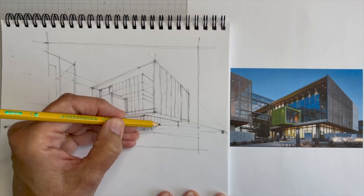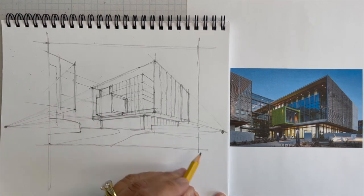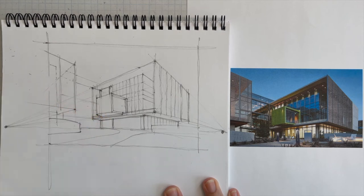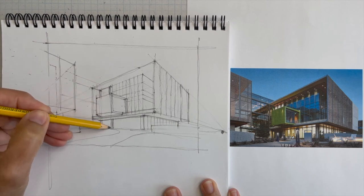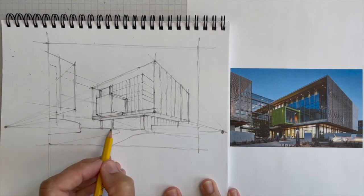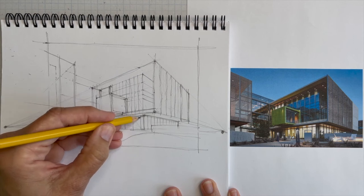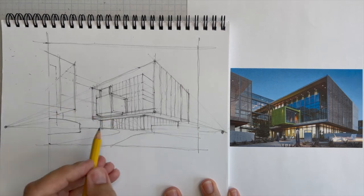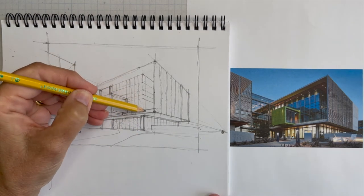We can just put in these vertical windows. Remember, they're going to get closer the farther back they go. We could do the X thing, but I think you're getting the hang of it. Let's just go ahead and eyeball it. So bring a line straight down, because this is a concrete portion of the building. And then let's do these doors. Let's just say there's an even number of them. Okay. I see some verticals back in this hallway too.